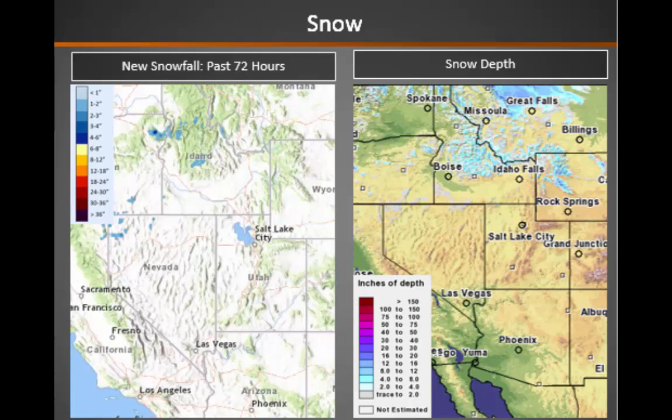Over the last 72 hours, we've only seen some light snowfall up into the higher elevations of Idaho, back into southeastern Wyoming, and far northwest Nevada. The snow depth, we are seeing a good snowpack over parts of Idaho into western Wyoming. At least for the time of year, we're seeing several inches up in the higher elevations.